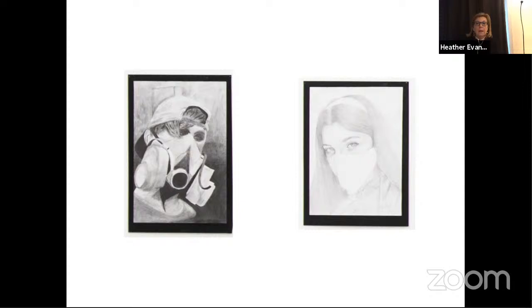So these drawings I know were worked on at home because I saw Margaret making the kits for them to take these home. They're 18 by 24 inches. Each of the masks in these self-portraits has a different sense of normalcy in a way.